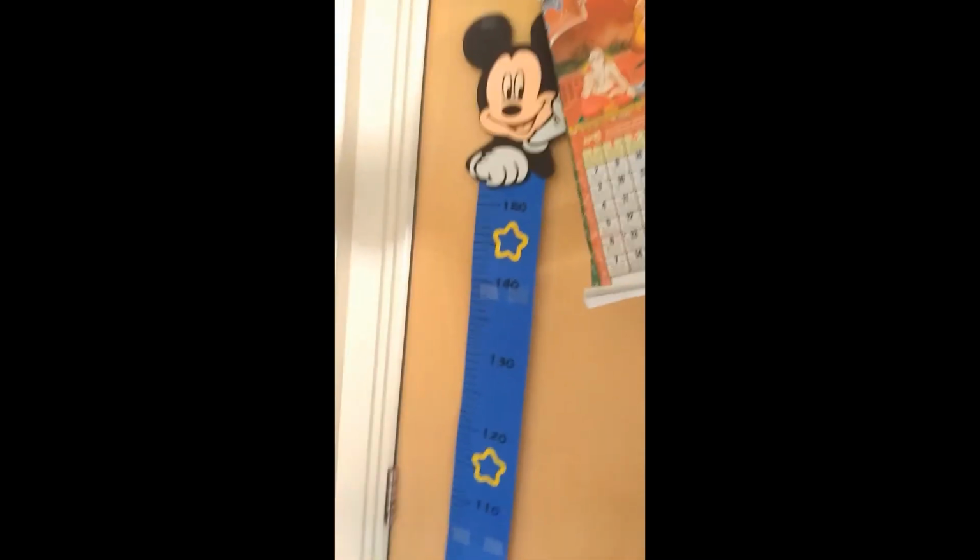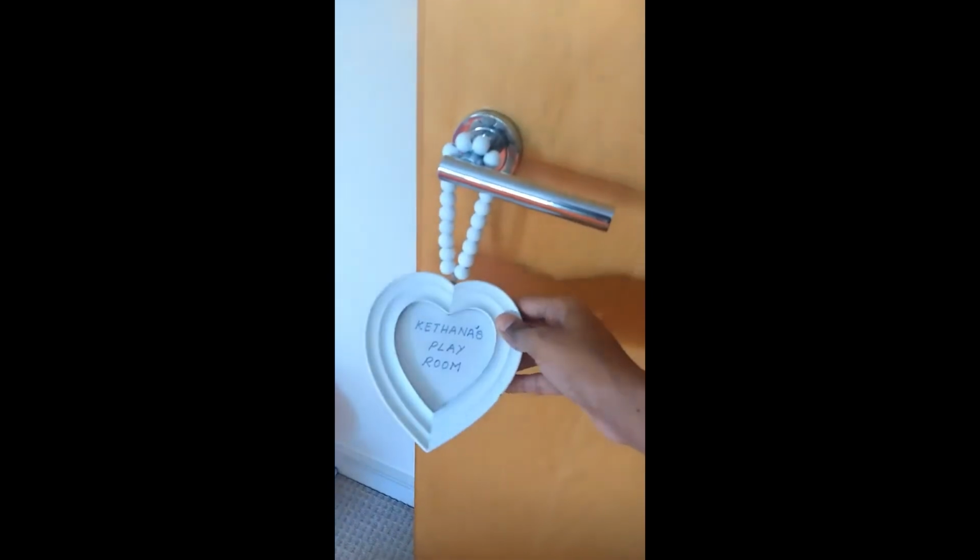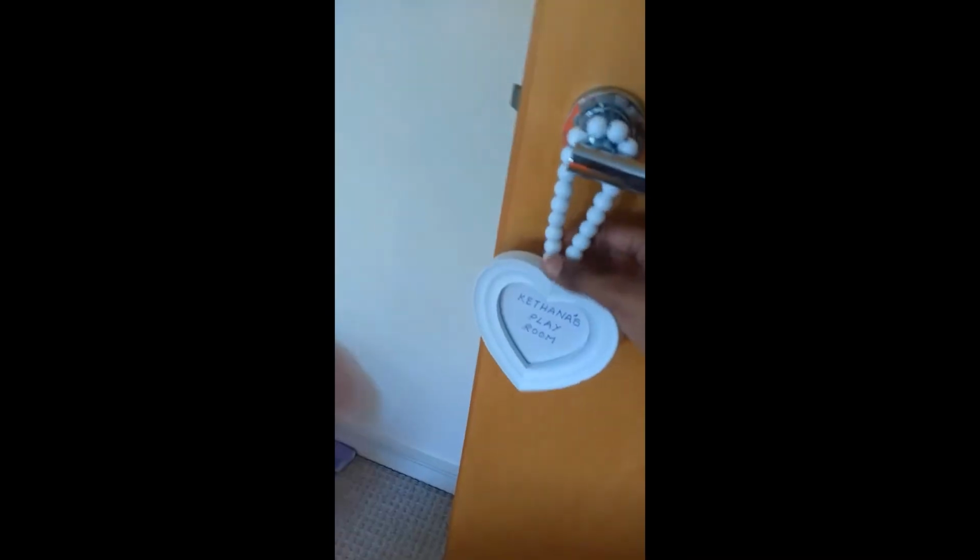That CD was a rhyme CD that was also given by her friend. She liked those rhymes very much. This is a height chart, Mickey height chart. And at the door, we kept this cute little hanger at the entrance. On the carpet, we kept some shields so that she can play on them by sitting.